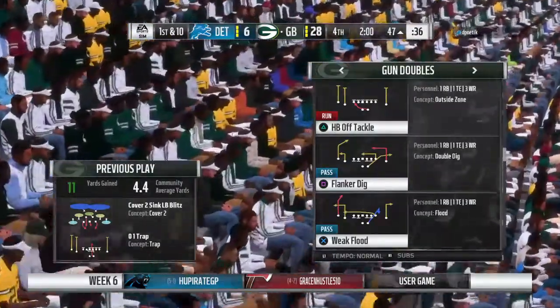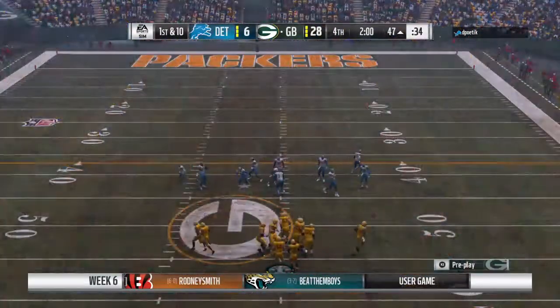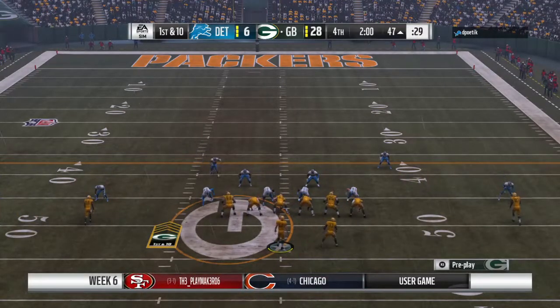Time for a break. We'll come back and wrap up garbage time after this. And not totally home free yet, but it's looking good as they come up 1st and 10.